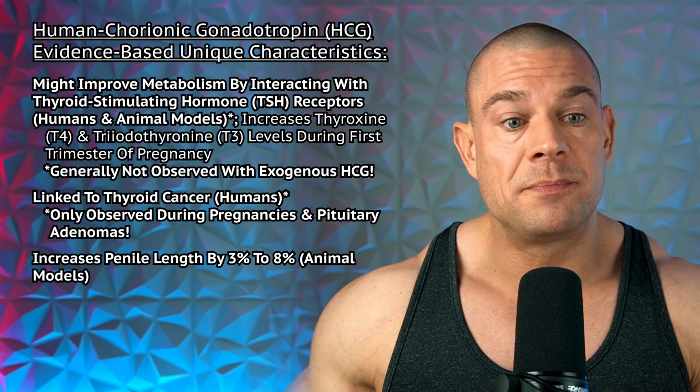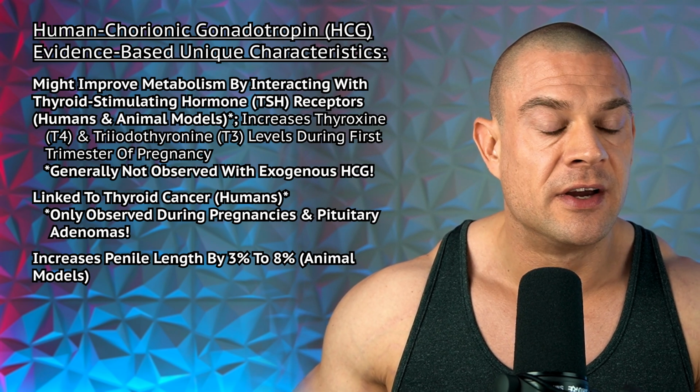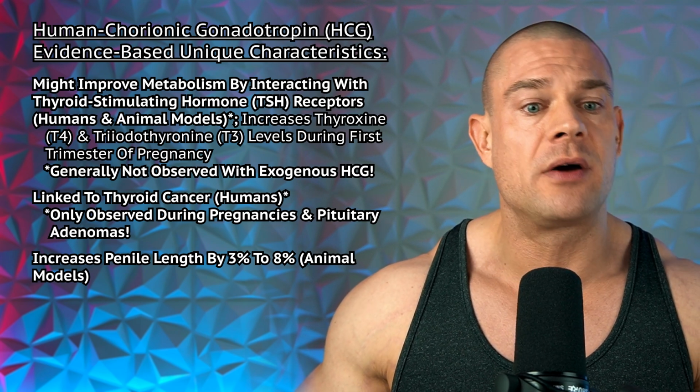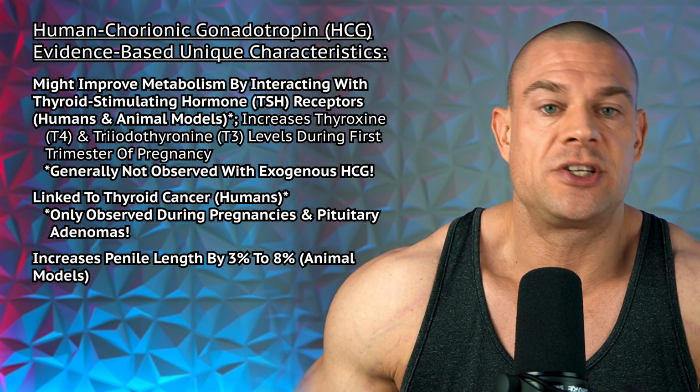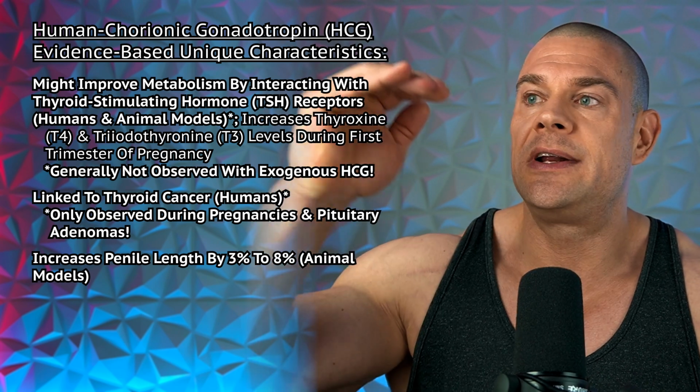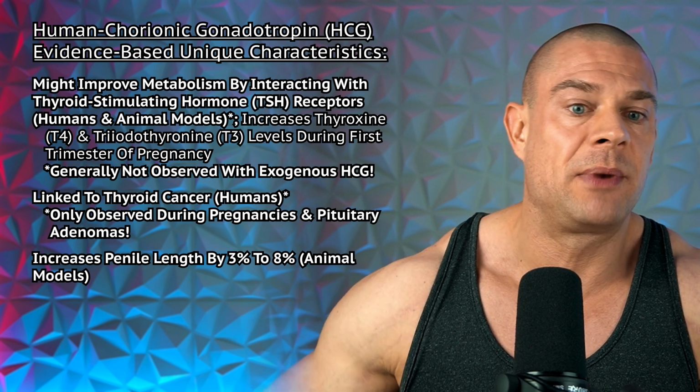It's usually part of a post-cycle therapy, in which case many fertility medications are used. HCG might improve metabolism by interacting with the thyroid-stimulating hormone receptors, stemming from humans and animal models, but this is generally not observed with exogenous HCG, because exogenous HCG usage doesn't really reach the serum concentrations needed to boost metabolism.